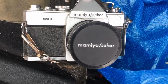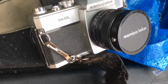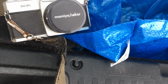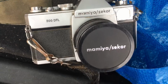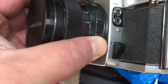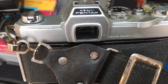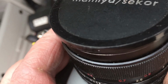And then I paid $5 for this. She was asking $10. I offered 5, and she like took it really fast. This is a Mamiya, a really pretty high, very high-end camera brand. You see a lot of times wedding photographers using it. Not this format. Usually it's like a medium format camera. Not sure what this one is worth. It's weird though. It says Mamiya, and then it says Asahi Pentax, and then I guess the lens is Mamiya.